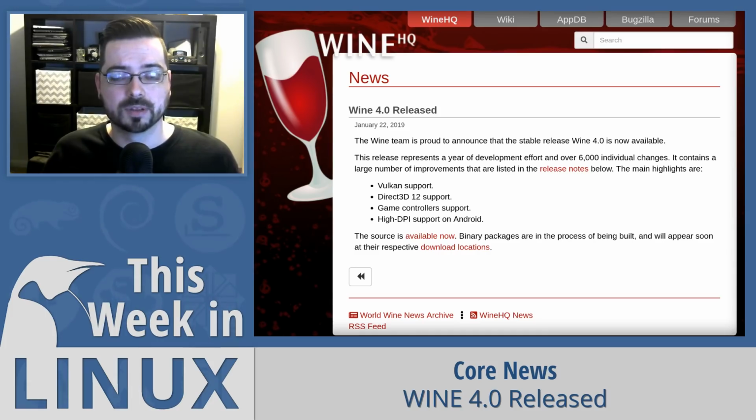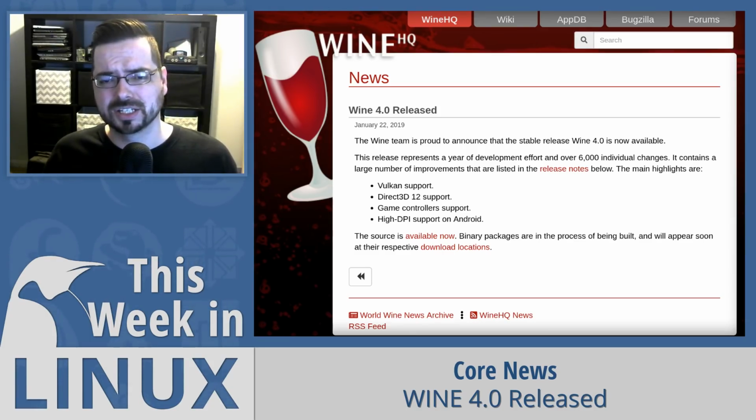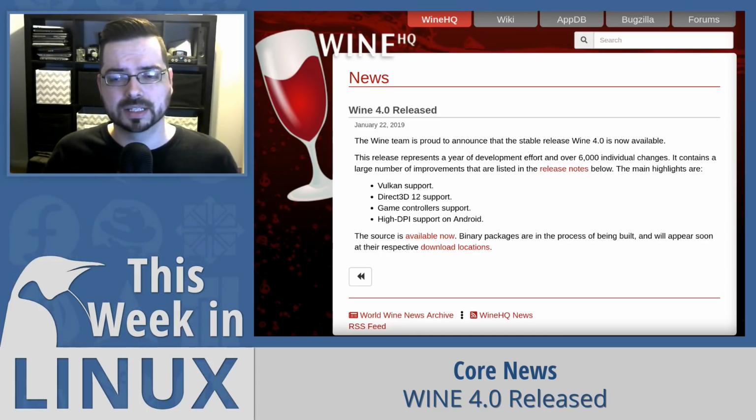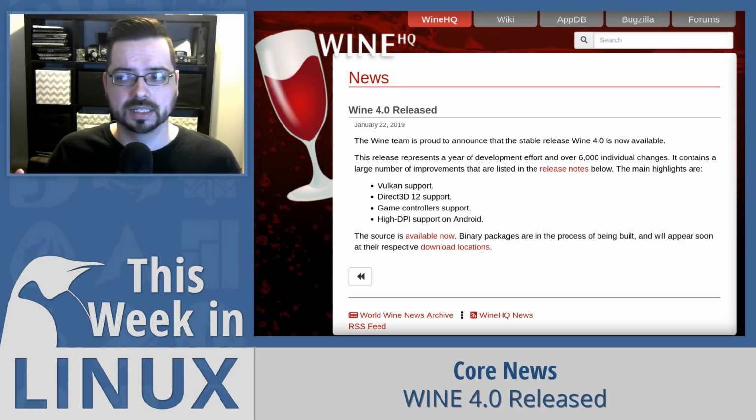But the 4.0 release is really cool because they added Vulkan support. Now this has been in development for like a year or so, and they've had over 6,000 changes over the course of the entire Wine project. But the Vulkan support is interesting because it's not using DXVK, which is the current common implementation of Vulkan support, as well as the library that is used in the Steam Play Proton system.